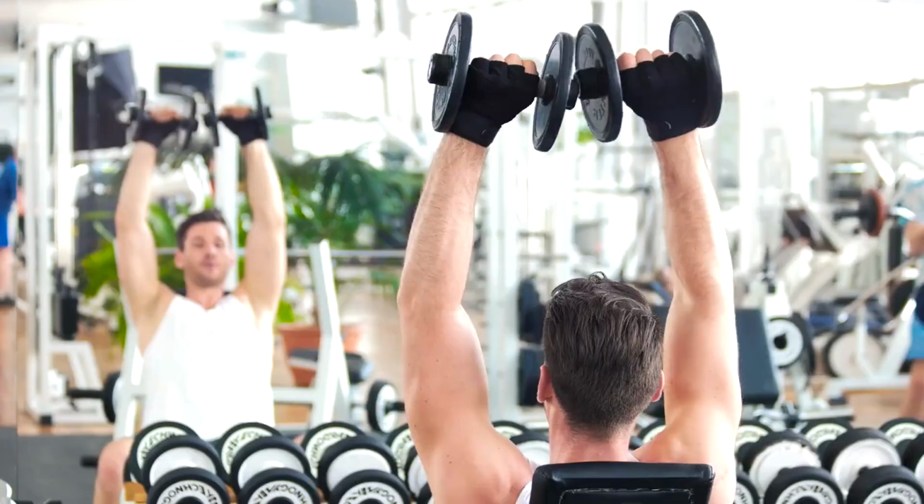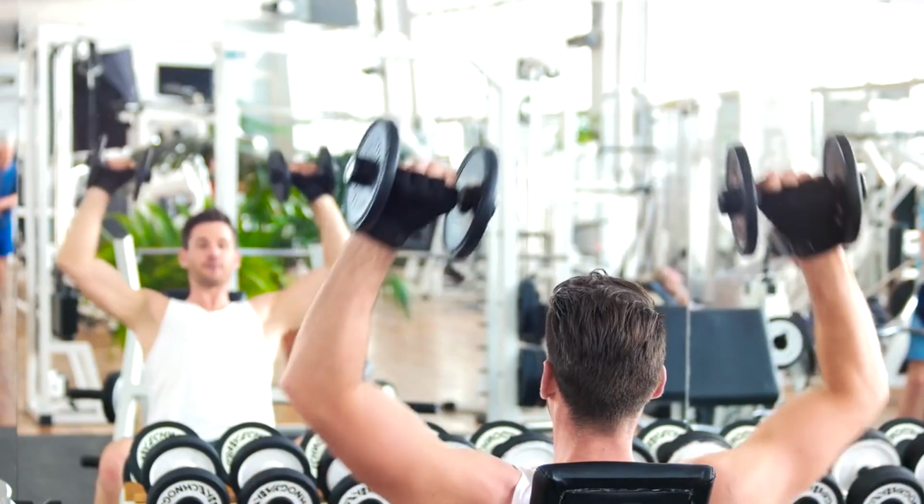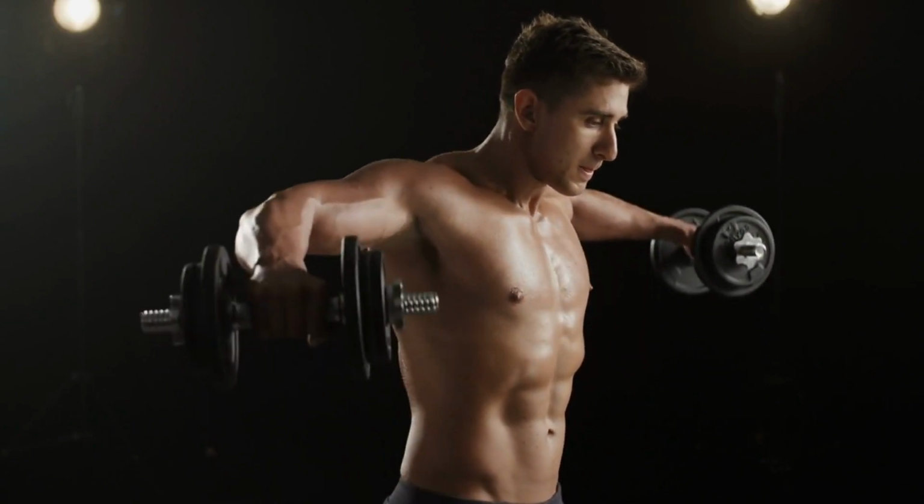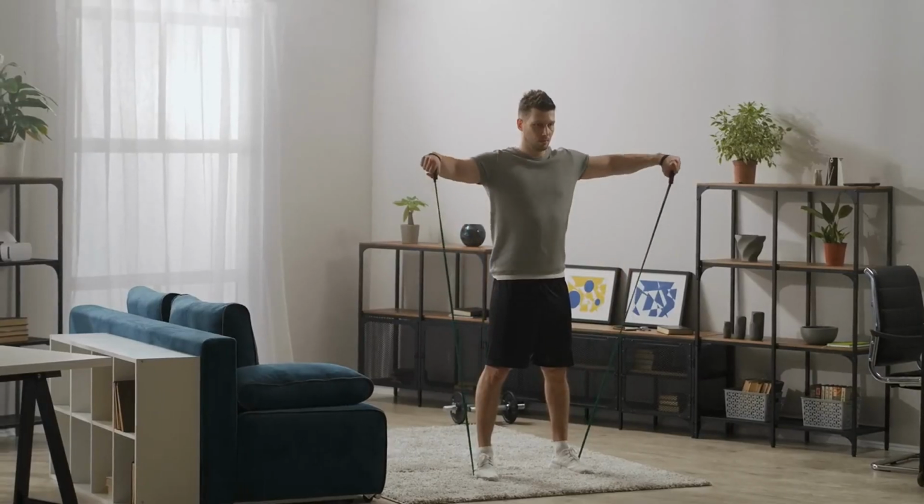So there you have it, the 6 most effective and basic exercises to make your shoulders as broad, strong, and attractive as possible. And all this can be done in the comfort of your home or a hotel room.